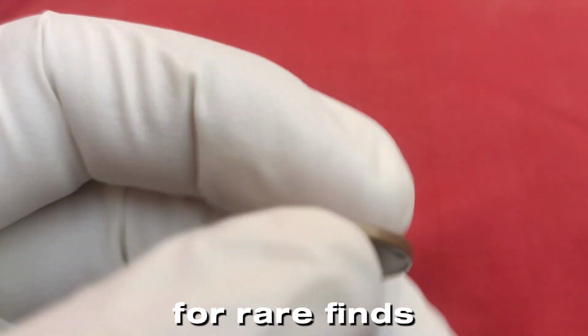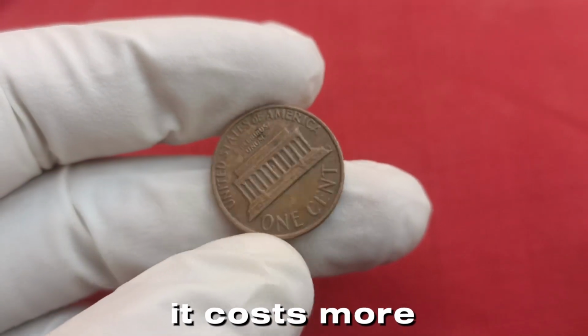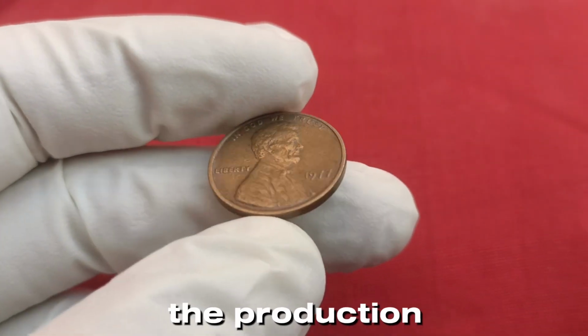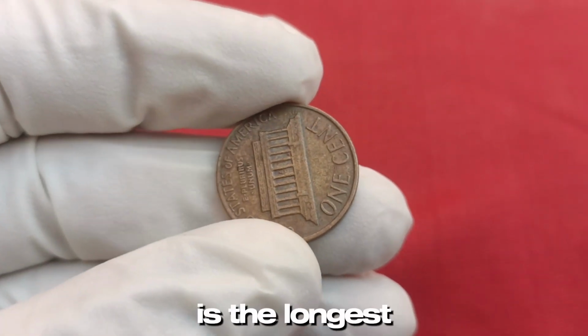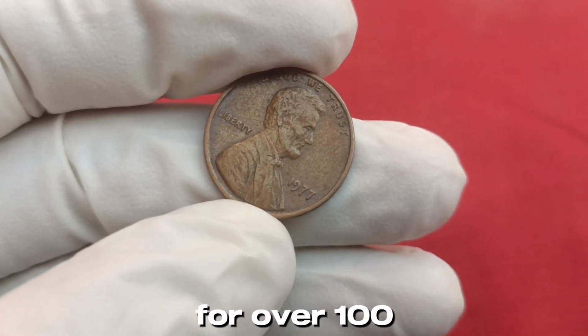Before we wrap up, here are some fun facts about pennies. It costs more than 1 cent to produce a penny. In recent years, the production cost has been around 2.1 cents per coin. The Lincoln penny is the longest-running design in U.S. coin history, in circulation for over 100 years.